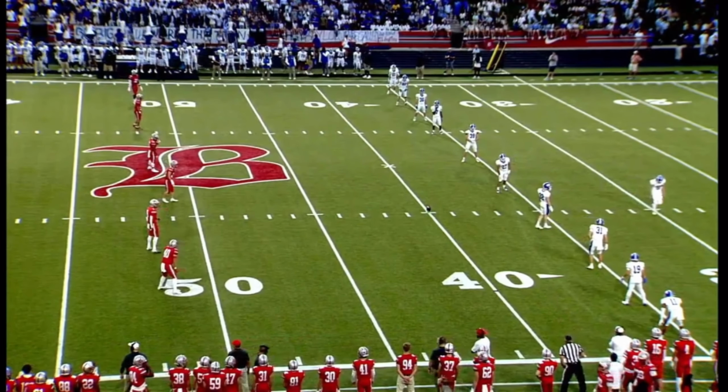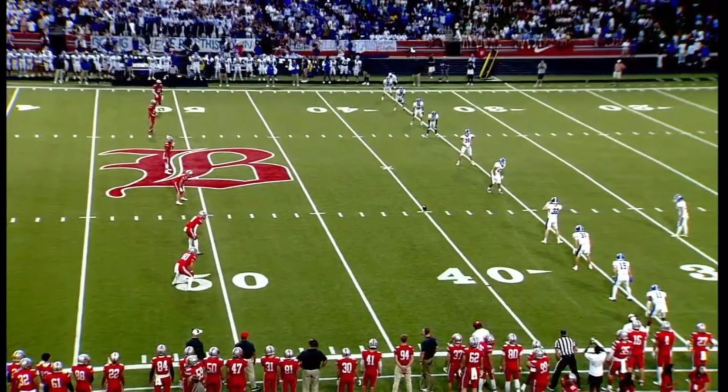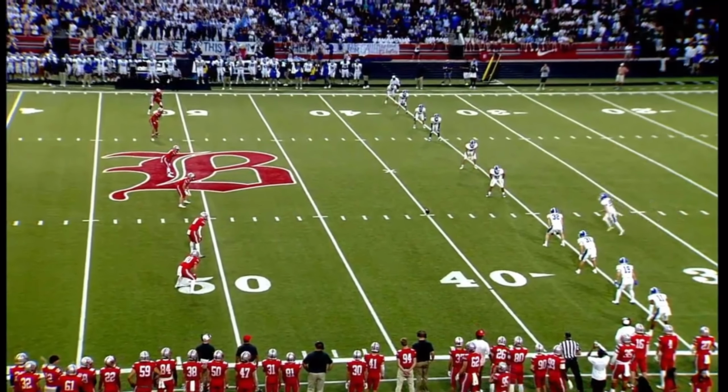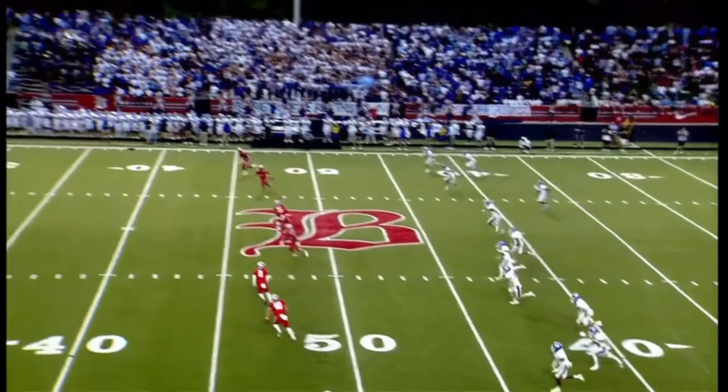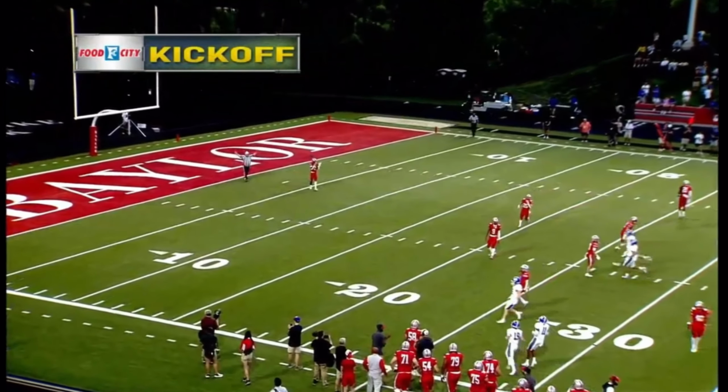And also Cam Sparks to return this kick. And Scott, we talked about how good the kickers are for both teams. Let's see if Elliot Arnold gives the Red Raiders a chance to return something. It's a line drive kick, and it will go out of bounds.